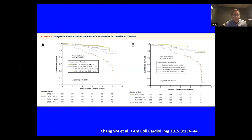And another one from changing the long-term events rate in patients who have low-risk treadmill tests. This comes up actually fairly frequently. The radiologic benefits managers would like us to do a treadmill test instead of an exercise SPECT study that I might have ordered. So we'll do a treadmill test, maybe plus a calcium score. If the calcium score is high, and even if the treadmill is low risk, these people have a lot of events. So there's obviously a lot of incremental prognostic value here.